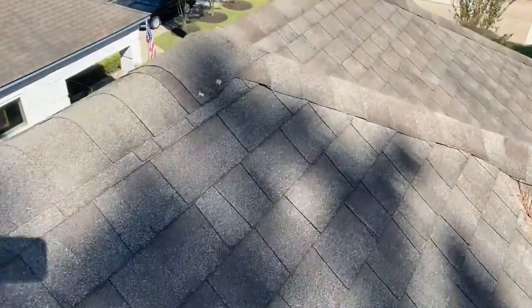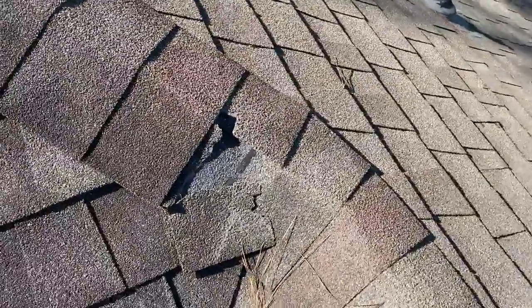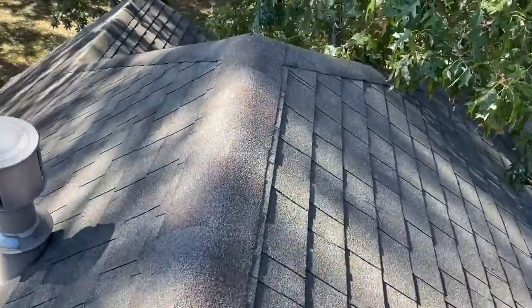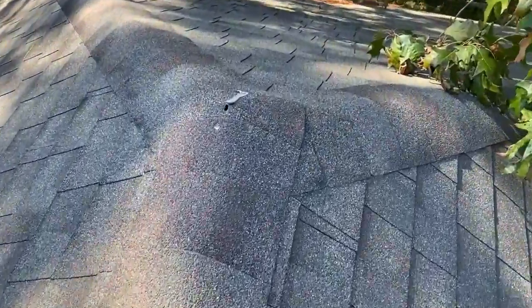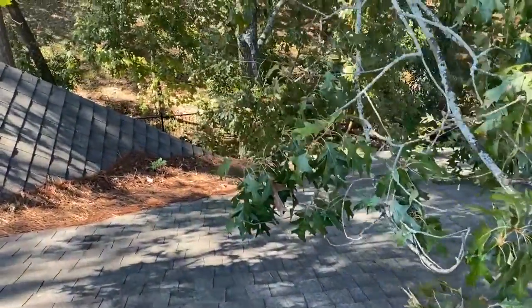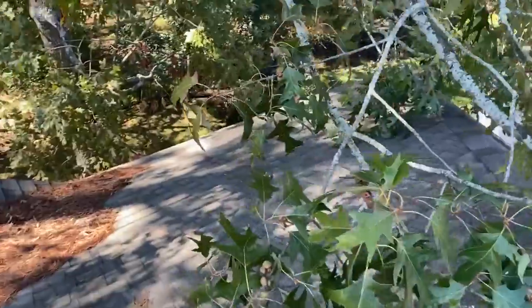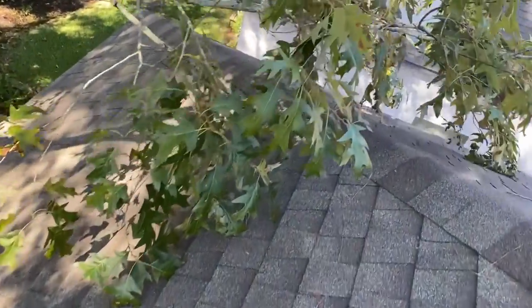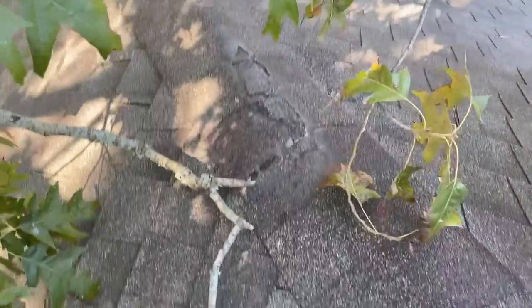Now, if you take a look over here with me, the ridge caps always take the first beating. And you can see this one right here has been broken and damaged. We have another one on this side that has a little hole in it right about there. And if you come with me and take a look at how this tree is affecting the roof, right over here, I'll move this branch out of the way so you can see it a little bit better. We got some pretty bad ridge cap damage from this tree as well.